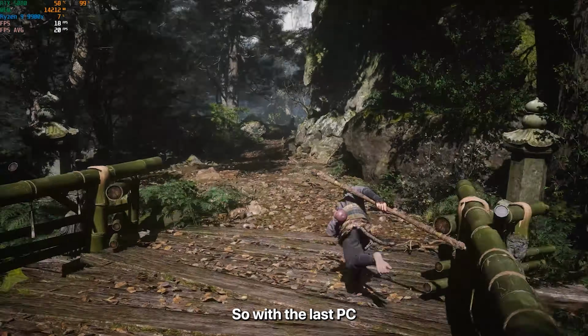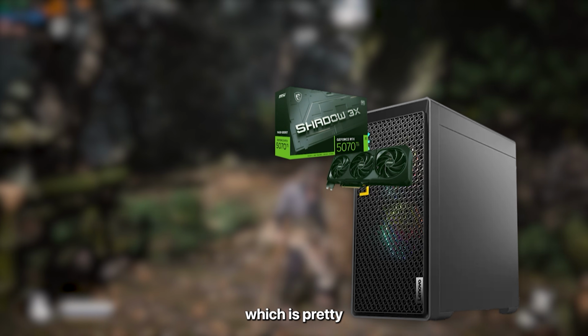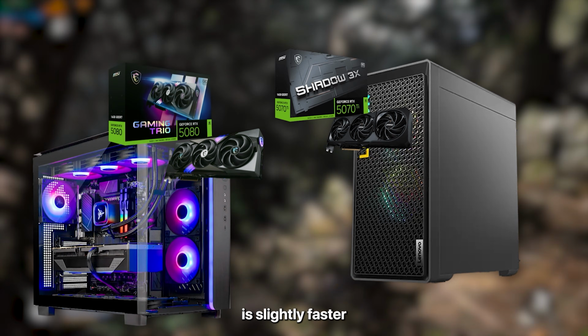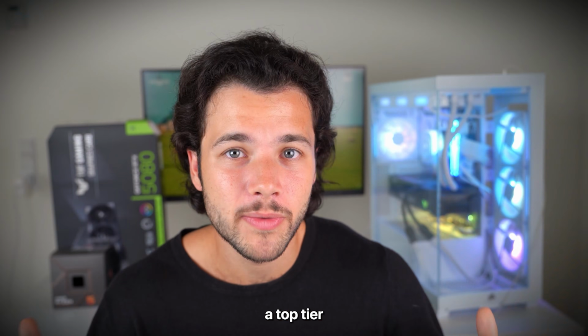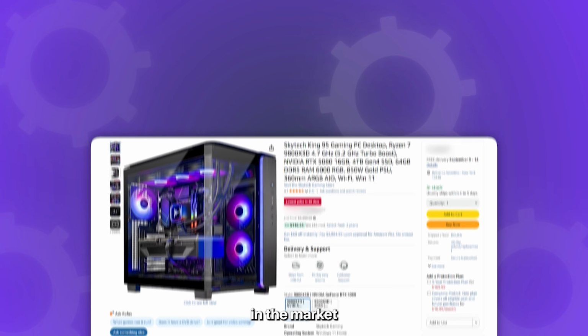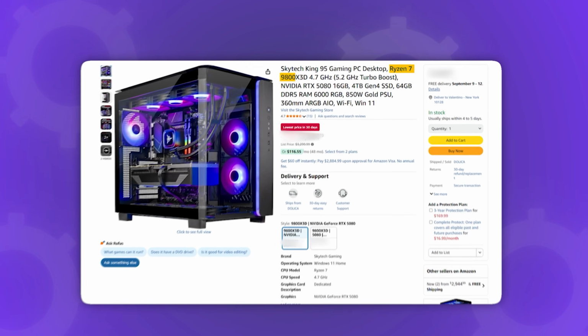So with the last PC, you got a 5070 Ti, which is pretty good as well for 1440p and 4K, but the 5080 is slightly faster and it's going to be perfect if you want a top tier high-end computer. Here you also get the fastest CPU in the market for gaming, the Ryzen 7 9800X3D.